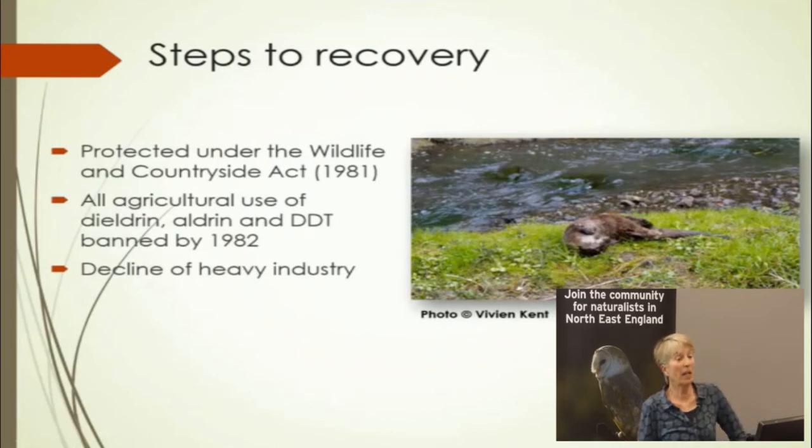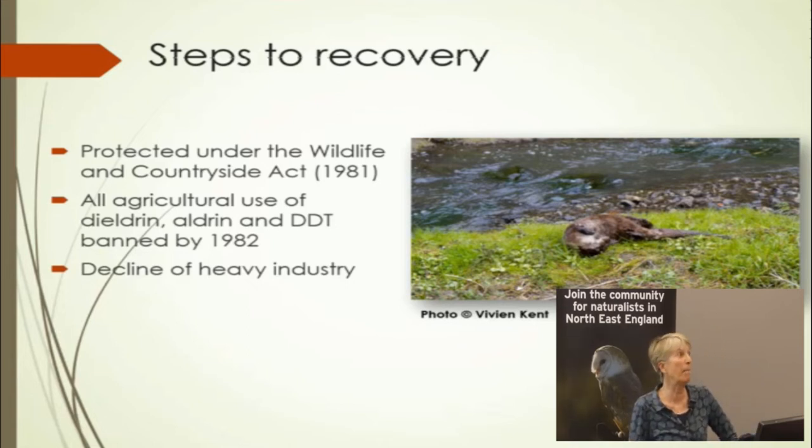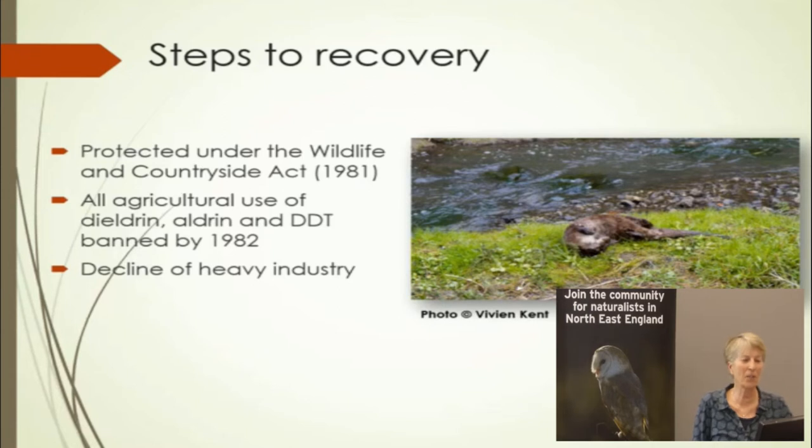So once that had been established, steps started to be made to aid their recovery. They became a protected species under the Wildlife and Countryside Act. And then by 1982, all agricultural use of dieldrin, aldrin and DDT had been banned. And, of course, there was a major decline in heavy industry, coincidentally, as it happened. Margaret Thatcher killed off all the heavy industry, so perhaps we should think of her as the saviour of the otter.